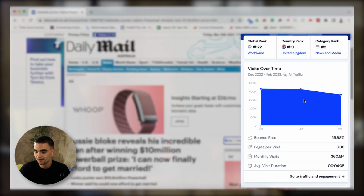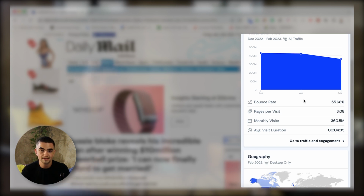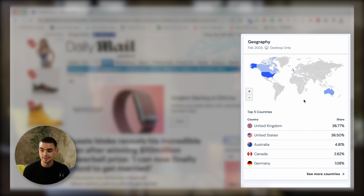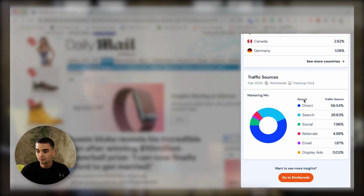Just to show you the scale of what's going on here, we're getting about 360 million monthly visits. They have a really strong visit duration of 4 minutes and 35 seconds. So people are spending time here reading this content. And we got about 3 pages per visit, which is pretty standard for what you'd see across news publications. You know, people like to browse. Just looking at the geography as well, it's heavily focused in English-speaking regions, which are generally high CPM regions. So overall, that's pretty positive for a page RPM strategy that they're going for.